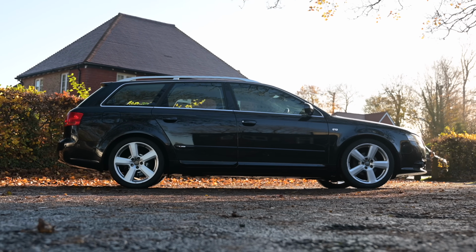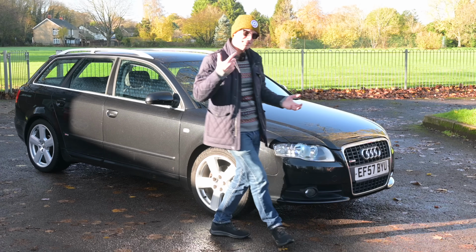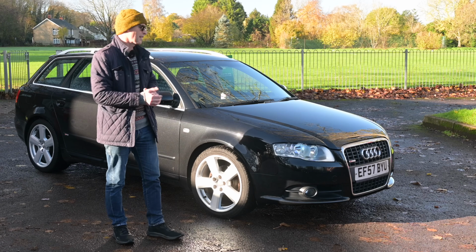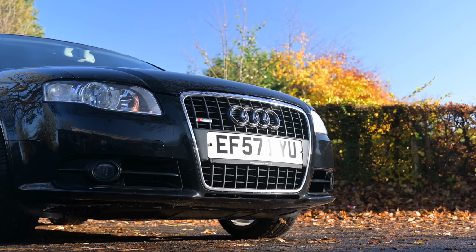And the B7 is interesting because essentially it's a B6, which was released in the year 2000. In 2004 they gave it an extensive makeover, so extensive in fact they gave it an entirely new model designation, the B7, and they used that until 2008. And this is the B7, which is essentially the B6 but with interesting new clothes.